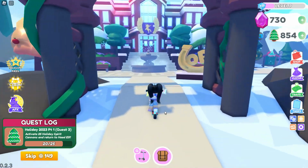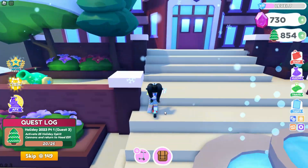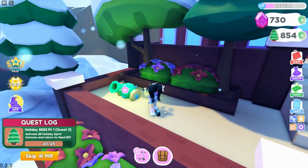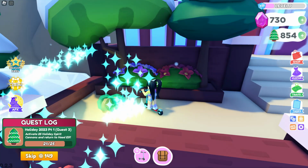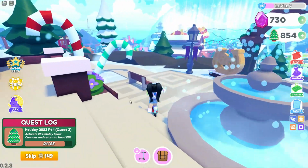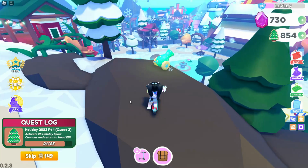Go up here. And to the left is number 21. You need to jump over this area. Now let's go get number 22. This one is close. It's just right here on the rocks.